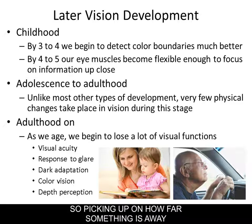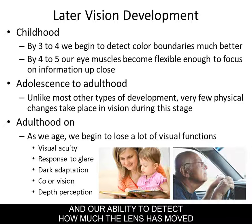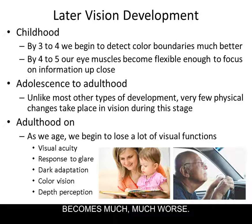So picking up on how far something is away from an individual becomes a problem because the lens becomes less flexible, and our ability to detect how much the lens has moved and how much all the other visual cues that we have is telling us something is distant from us becomes much, much worse.